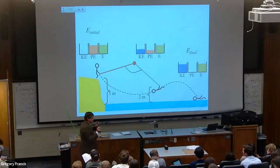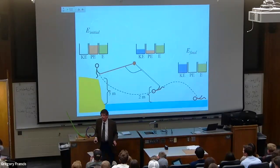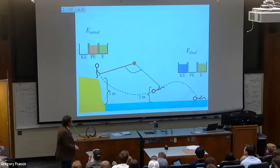Now here's the big takeaway from this problem. It doesn't matter what happens in between the initial and the final. And you get to decide what you mean by initial and final, okay? He could do a triple flip with a twist. It doesn't matter. That's just out of there.